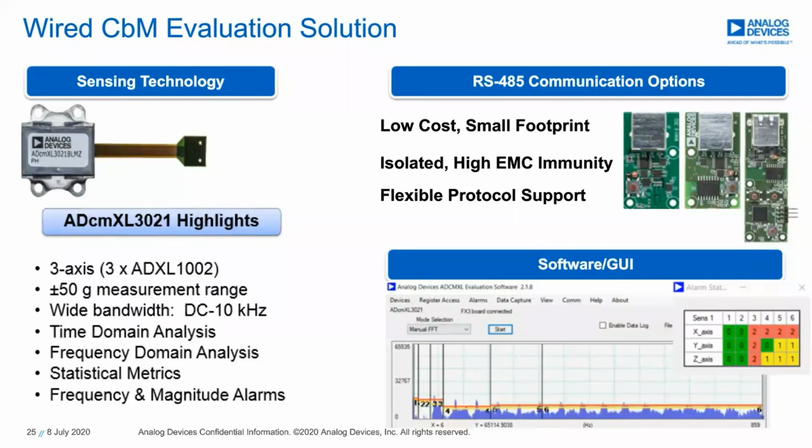Several variations are available based on system requirements and solution cost. This reference design can also include access to an off-board low-power processor for custom protocol and application design. The software tool offers an easy-to-use environment to characterize and understand your asset's behavior.